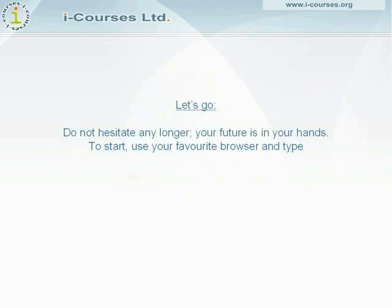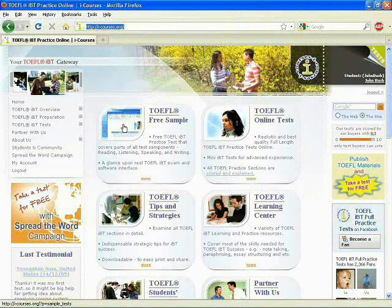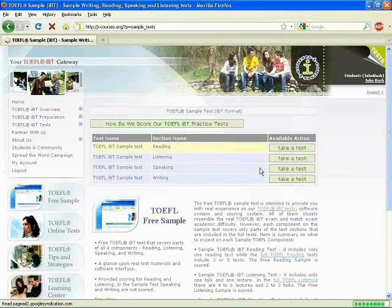Let's go! Do not hesitate any longer. Your future is in your hands. To start, use your favorite web browser and type www.icourses.org. Just click Enroll at the top right-hand corner or log in if you already have an account and take the free TOEFL iBT sample test to see how much we can help you. Try your free sample test today.